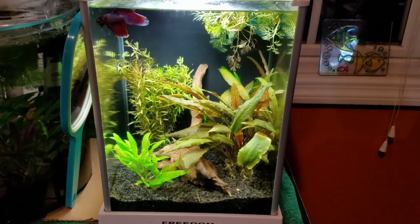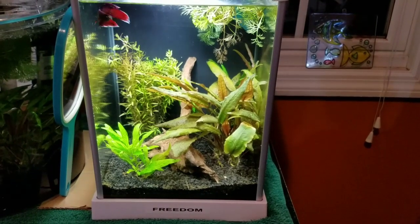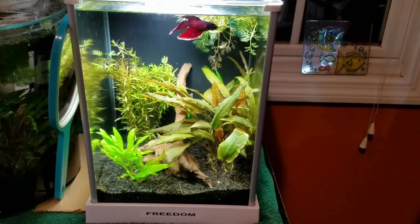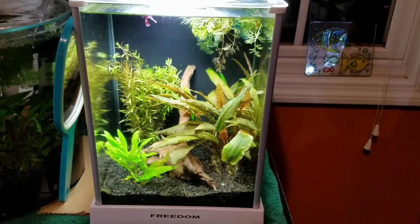His tank is a 2.5 Fluval tank. He has a little bit of water sprite floating there, and planted he has some rotala, cryptocoryne, and a little bit of hygrophila. He also has a little nerite snail friend in there.